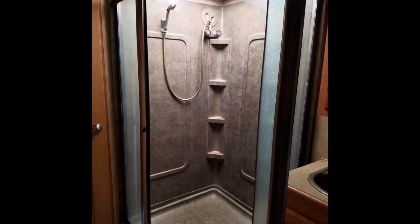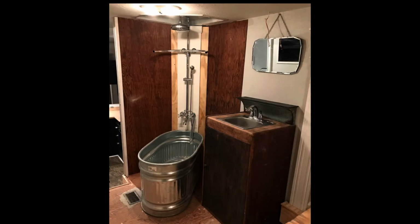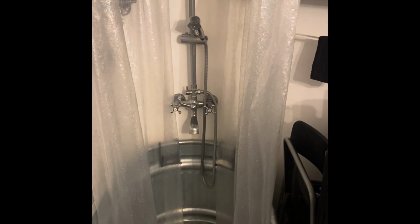He's my buddy. What was here before was this corner shower. So I had to rip all that out. And what it left was like this, there's like a big hole in the floor, which was fine, you know, because I knew I was going to cover it up anyway. And I had to redo the plumbing. I had to rig a bunch of stuff because RV plumbing is a lot different than home plumbing. I'm going to post detailed videos of how I did things in here.